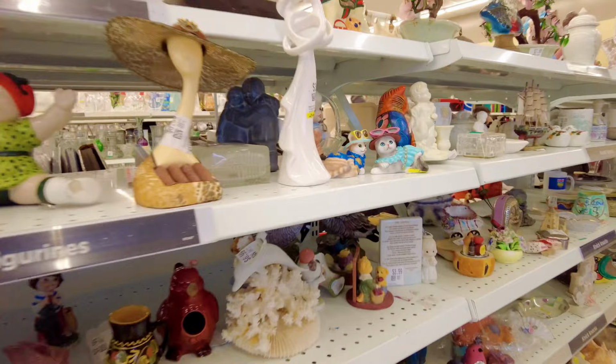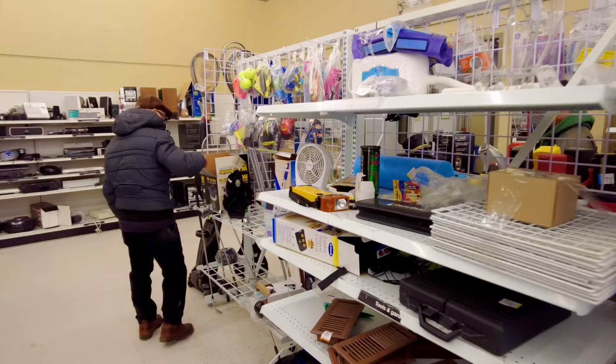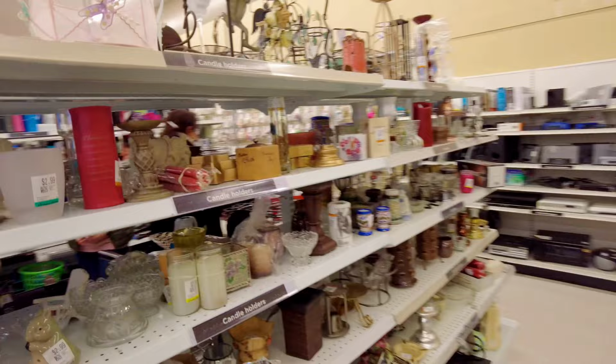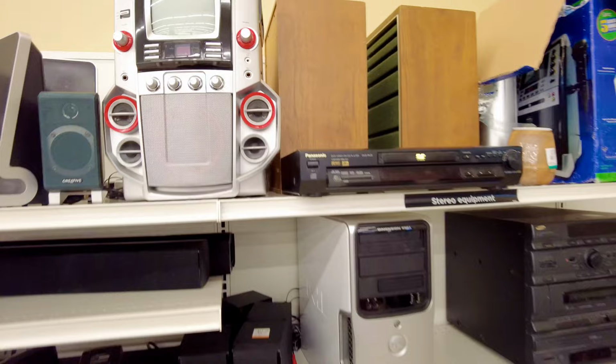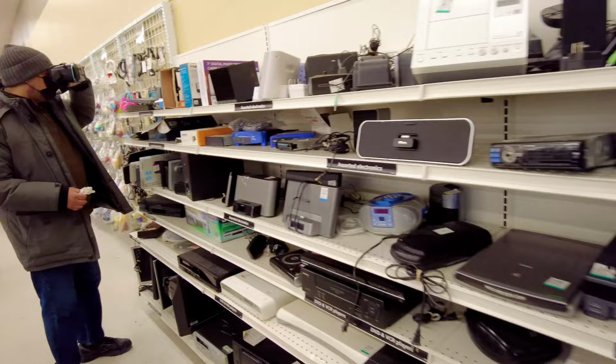Okay, on this side, I don't know, some of them are like garbage, but you can still find some good stuff here. More display stuff on this side. Electronics here. Oh, VHS, CDs. $19 for the speaker.